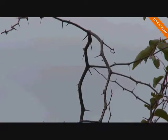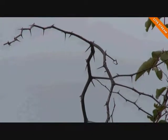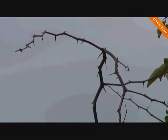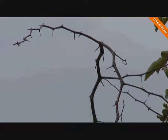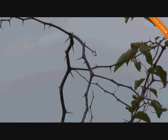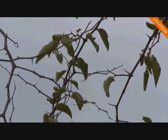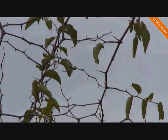You can get an idea. That's probably not a bad shot there, but as you continue to meander your way through this bush, you'll see there's an array of straight thorns and hook thorns. There's a good example there. That can get you really snagged up.